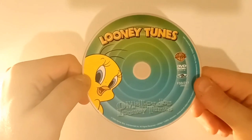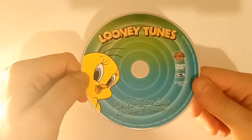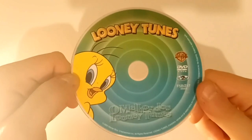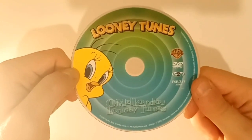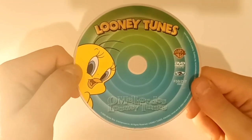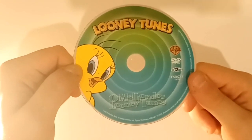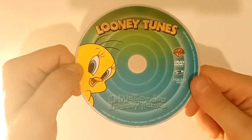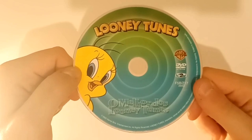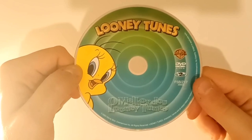Looney Tunes All-Star Volume 2, you know how much I love these. This is the original Portuguese disc. I bought it in 2004, 2005, something in there, and yeah, I love this. All-Star Volume 2 was actually one of my favorites. So yeah, this is one of my favorite discs in my entire collection.